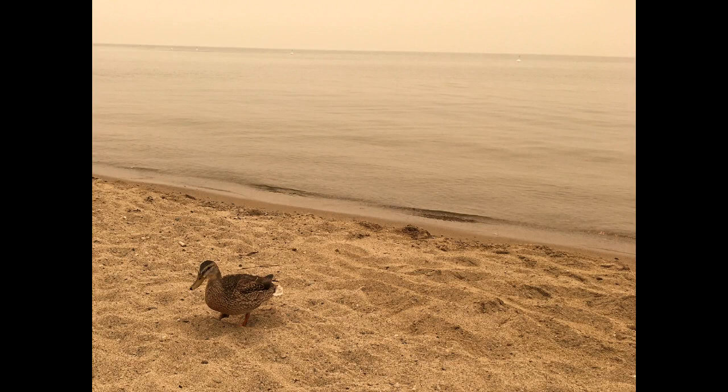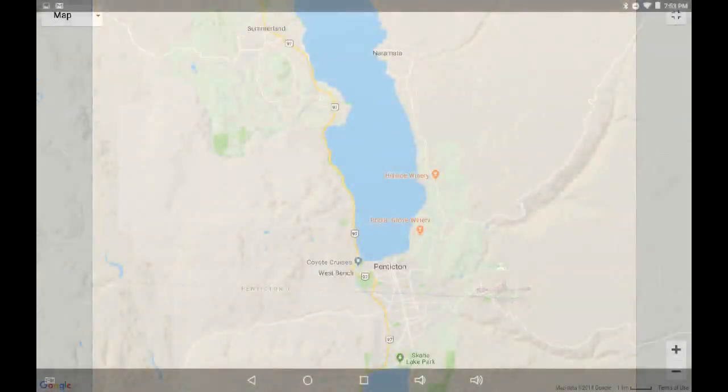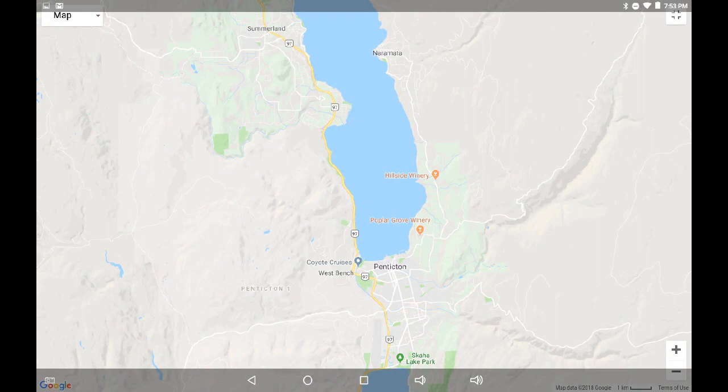These are images from Sonoka Beach on Okanagan Lake earlier today. It looks like a little bit of haze in the air, difficult to see today over to the eastern shore. And there's somebody out paddling. Probably a good day to have a compass if you're out in the middle of the lake. And noticeably very little wind in many areas.